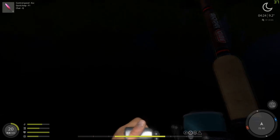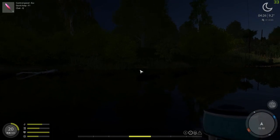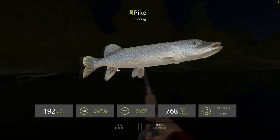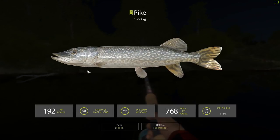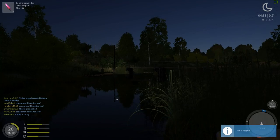There we go. I'm betting you that this is a chub. No, it's a pike. Well, he must have been paying attention. It's not a bad one. 1.253 kilograms. I'll keep him. Okay, I guess it's starting to get light enough for him.